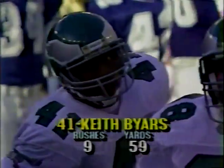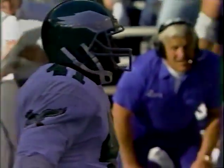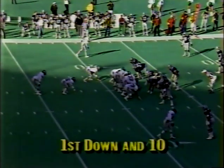Byars feeling very healthy. You know, talking to him yesterday, he said he feels so much more confident, so much more comfortable with the offense. Last year was spent trying to learn how to be a professional number 1 and learn the system number 2. He came in with a lot of the Eagles early in February to get more comfortable with this offensive system.